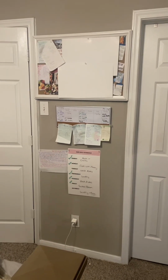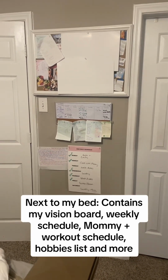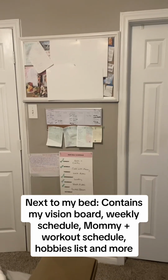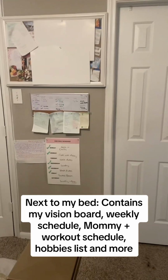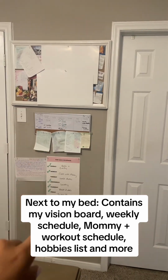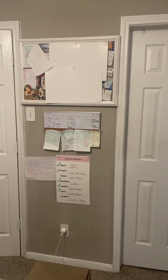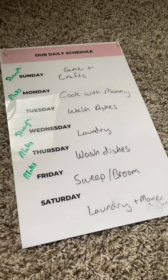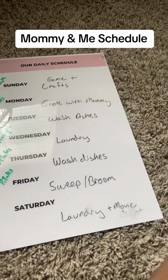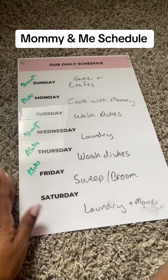Okay, so this is my command center on the side of my bed, which you're not going to see because it's not made up. It is my vision board there at the top, the weekly schedule, the schedule that I have for my son, and then a few of the reminders. So I'm going to go through the ones that I talked about on the podcast. Okay, it's kind of a rainy day here in Houston, so I brought it to my living room where there's more sunlight so I can show you.